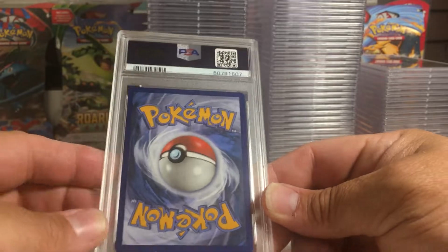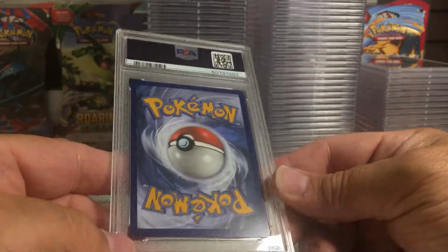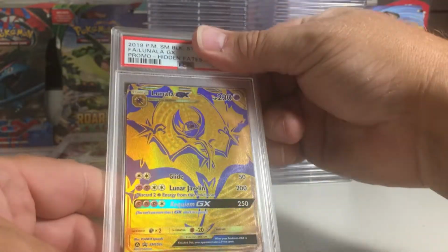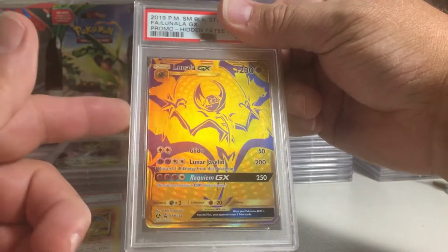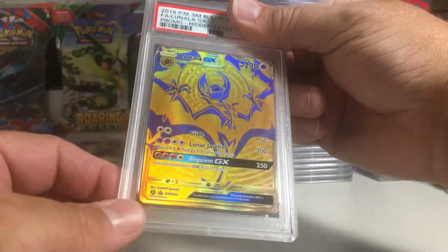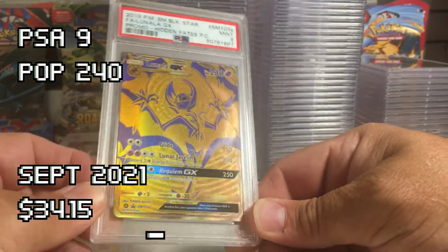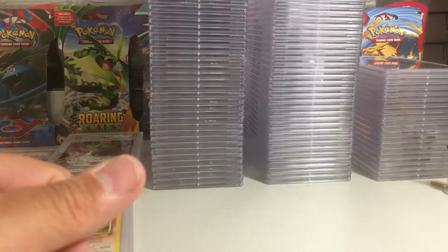Back of that card looks perfect. Centering looks good. Edges look great. Oh, this is the Lunala. Now, I did get a 9 on the Gallade, but this one looks better. So this could get a 10. Man, 9 on that one. Oh my gosh.